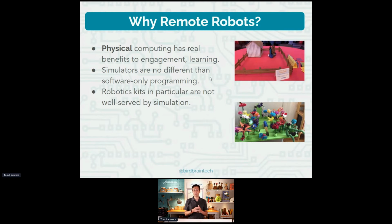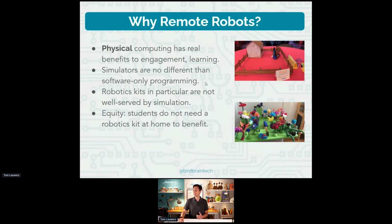We also sell a robotics kit, the Hummingbird robotics kit, and it's configurable in millions of different ways, so there's no way to really simulate that at all. And then again, this equity component of remote robots: you don't need to have the robot at home. The students don't need to have a robot at all. They can program it remotely, and you don't necessarily need to have as many robots when you're doing it in a remote robots setting. So it does make it easier to provide more access to more students, even if that access is definitely more limited than if they had the robot themselves.